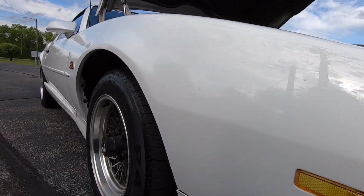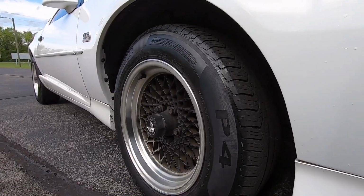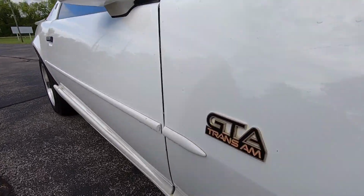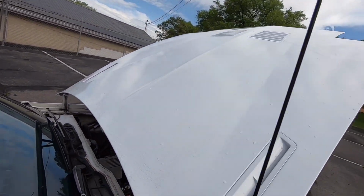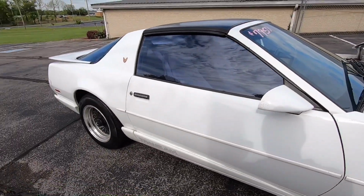Locally owned. Decent set of wheels and tires on there. The tread's still good. Like I said, they put the GTA emblems on there. It's just a Trans-Am from my knowledge. We're gonna lay the hood down here in a moment. You can see, if you get real close, the clear coat's cracking on the hood. Hopefully that's popping up. It's still got a good shine to it, but it may need a repaint.